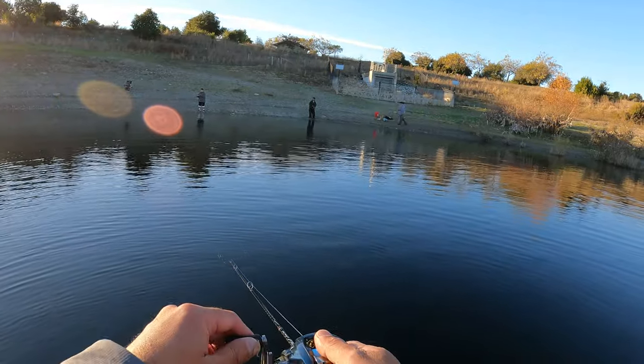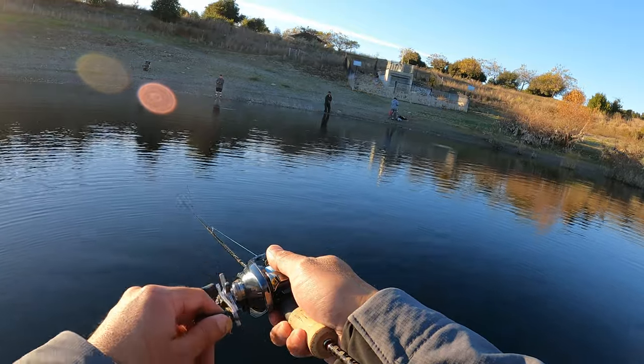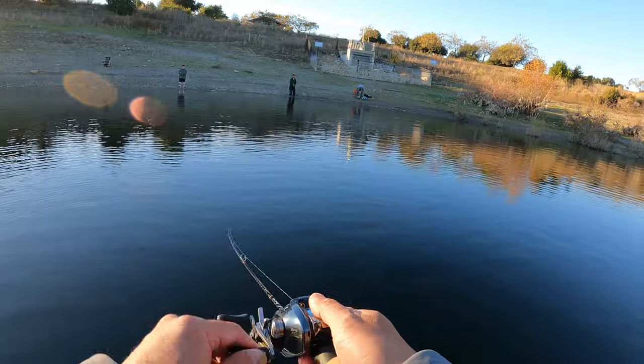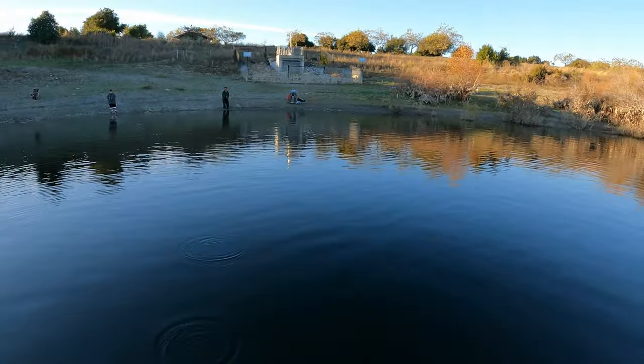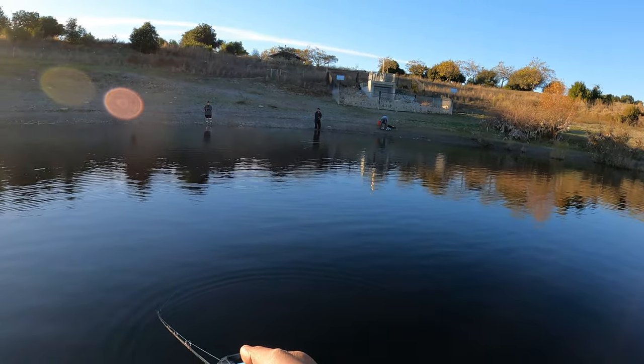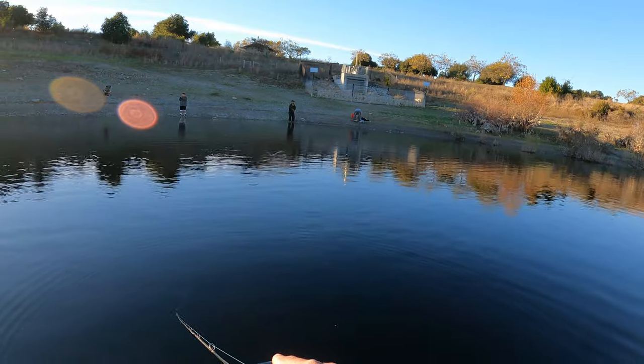More and more people from shore started coming in. I don't know if they saw us and wanted to get a piece of the action, but they came in and were successful as well. Good people. We were all chit-chatting with each other, so no hard feelings. More power to them. So yeah.